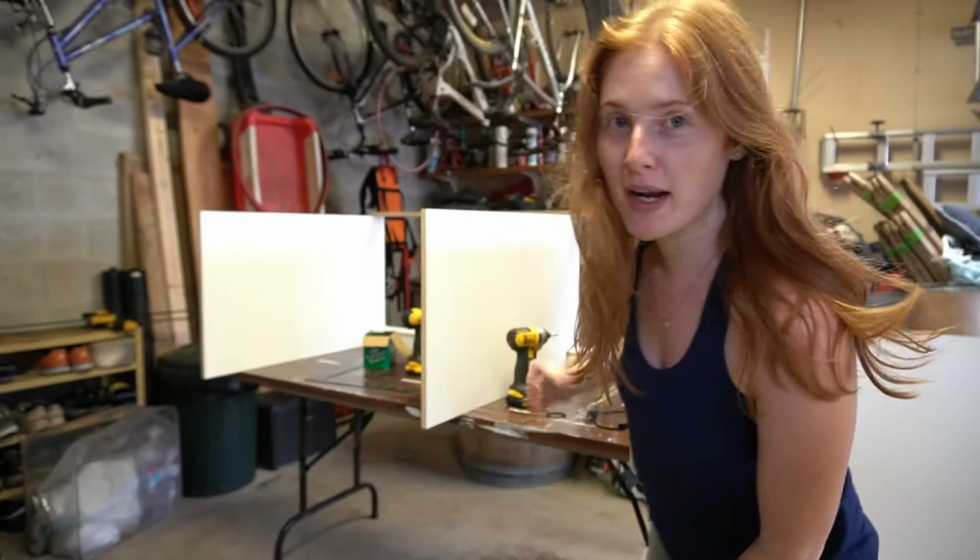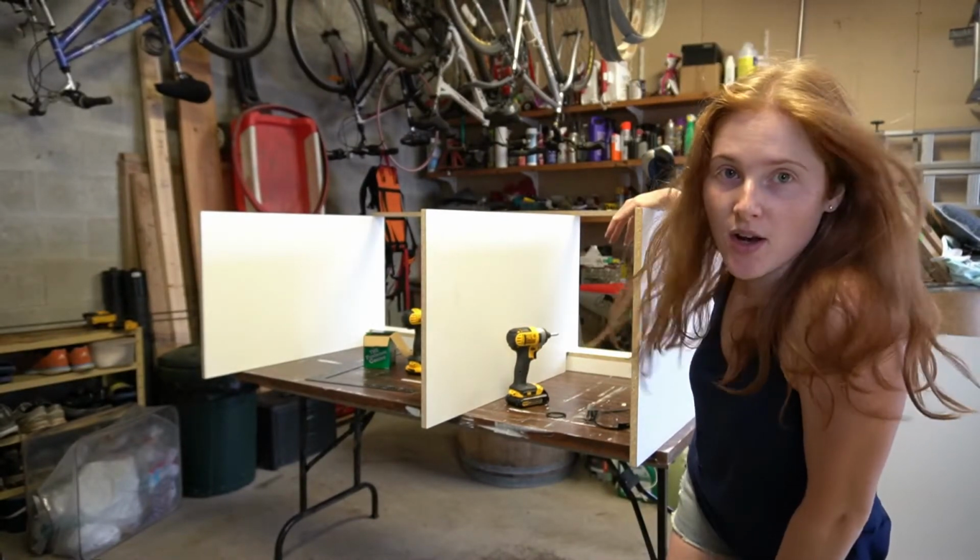Hi guys, welcome to my garage. It is pouring rain outside, thundering and lightning, so we've moved inside just so we can keep working on our kitchen cabinets. We have the frame built, so we've just used the melamine instead of using wood and then painting it after. That way it gives it a cleaner finish, easier to wipe and all that stuff. Anyway, so right now this is just our frame. It's looking good.